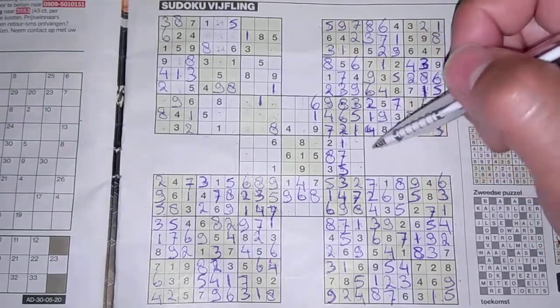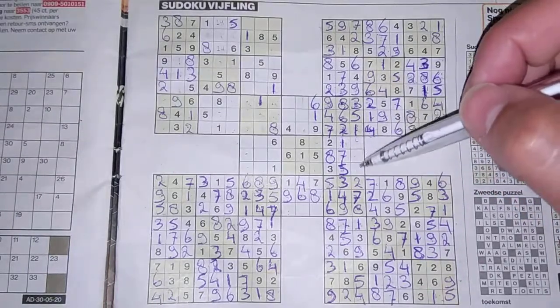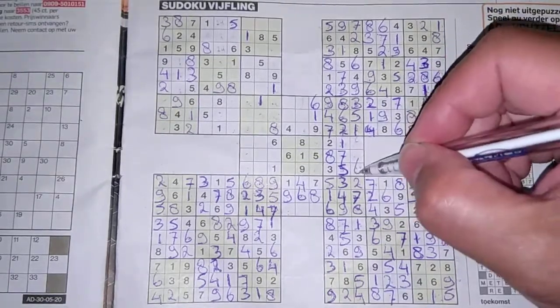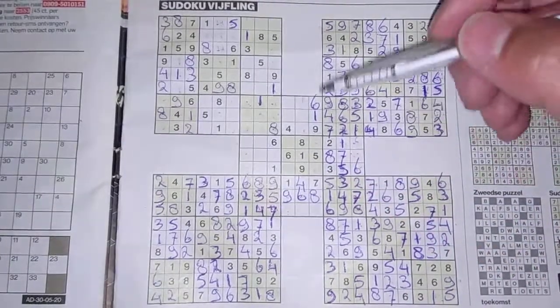These 3 numbers are the numbers 9, 4 and 6. We have a 6 here, so no 6 there. Here 6, no 6 there. The only place for the 6 should be there. The 9 and the 4, 9 and the 4. I cannot fill this yet. Need to wait.